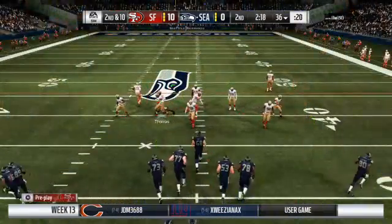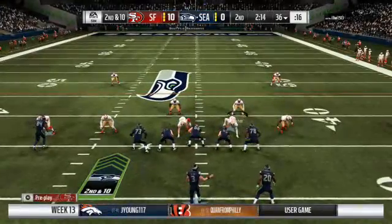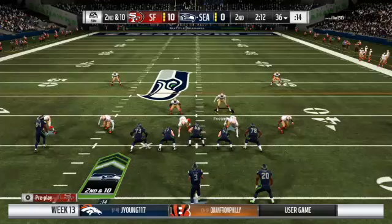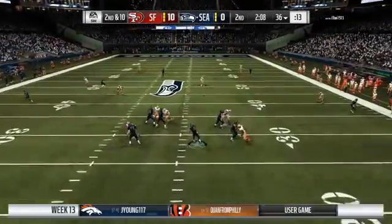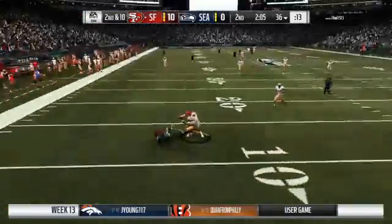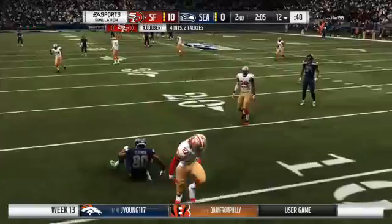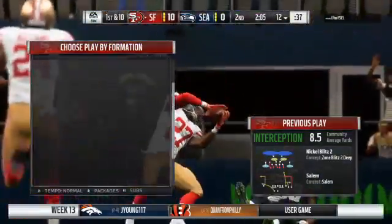They don't need to run another play here before the 2-minute warning. Let's see if they do it anyway. On second down, here's Wilson. He's going to look deep for Perriman. And for the fourth time tonight, it's an interception. Picked off at the 13. And a big turnover there as his guys will get the football back.